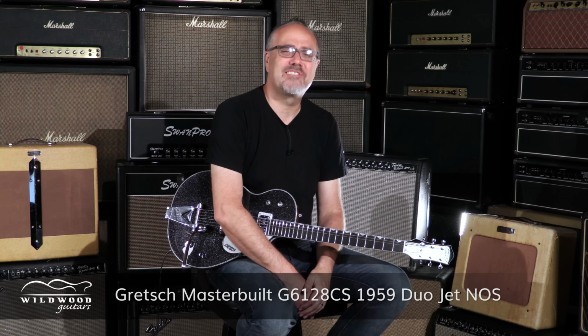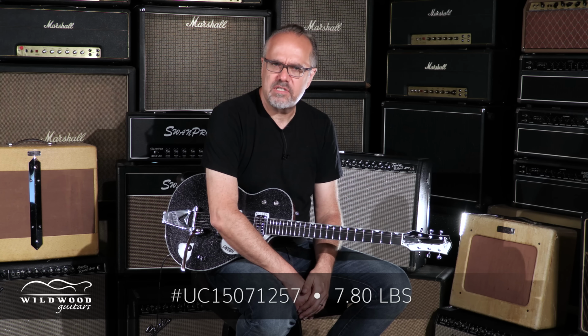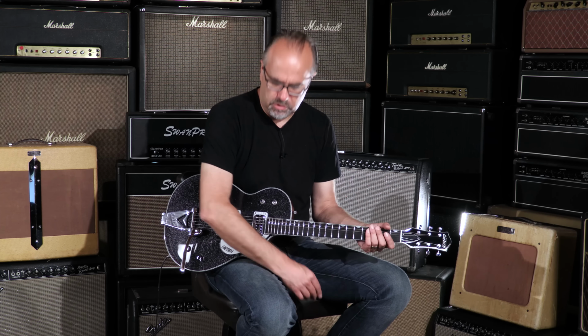This one has a long serial number. Long S. It's a special kind of serial number. UC15071257. Weighing in at 7.8 pounds. The color of this one is black sparkle pearl with binding.